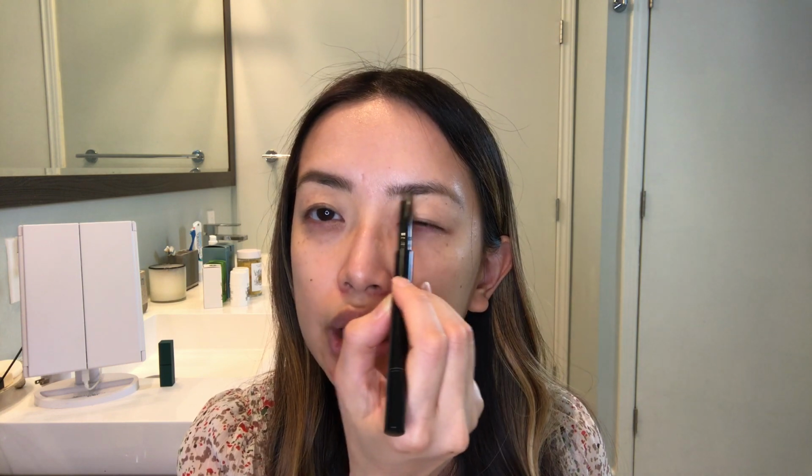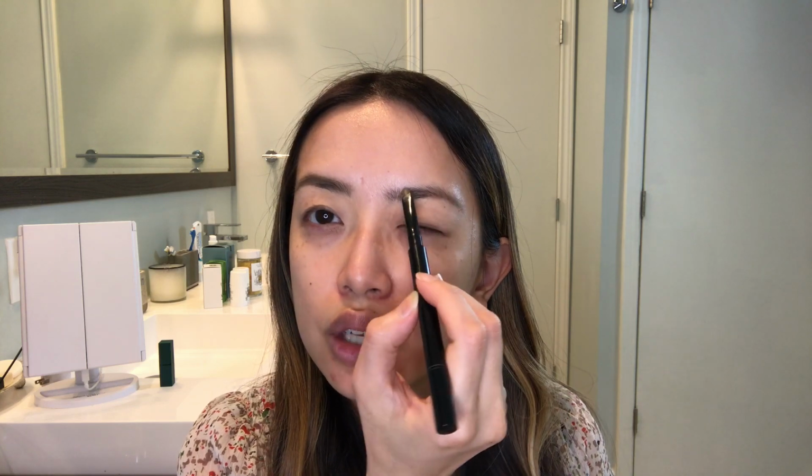When I draw in my brows, I start with the bottom line here and I just follow along the shape. And then I do the same for the top part, but I don't start right here because I don't want my brows to be too squared or have that angle right here. I want it to be a little bit softer. So I start maybe around 2/3 of the way or 1/3 of the way. Yeah, I guess 1/3 of the way. And I just draw over here.